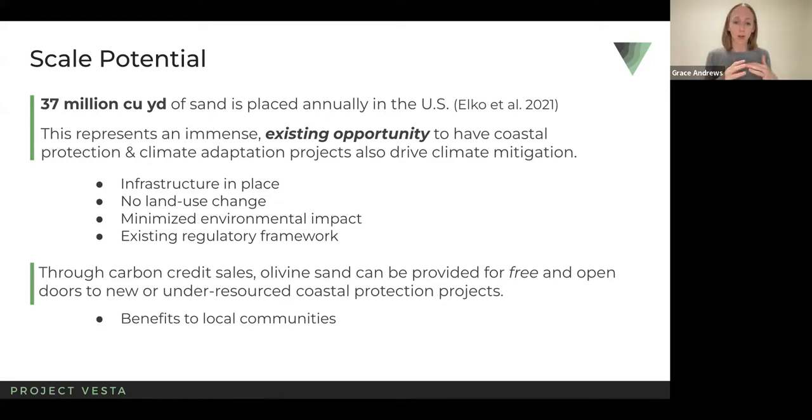Through this business model, basically the price of that olivine sand is being paid for by the carbon credit sales, which means that sand can be provided to coastal communities who are doing coastal protection projects. We can give them that sand for free. And that really opens new doors to resourcing these vital projects.